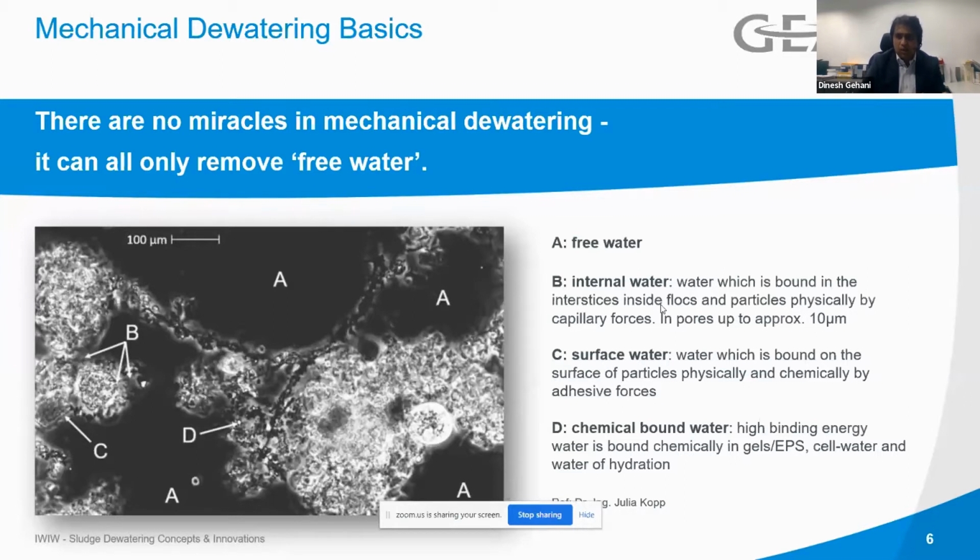C is the surface water, which is bound on the surface of the particles, physically or chemically, by adhesive forces. And D is the chemically bound water with high binding energy or very strong bonds like gels. The destruction of these bonds requires a thermodynamic process, an exothermic process, adding energy to it. But as we are understanding what we separate, in any mechanical dewatering we talk about separation of the free water.